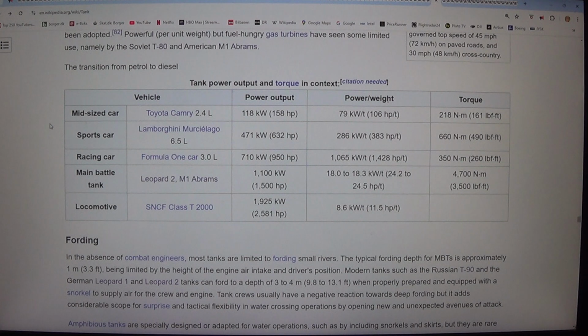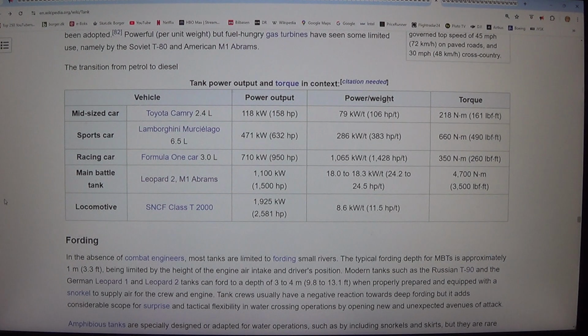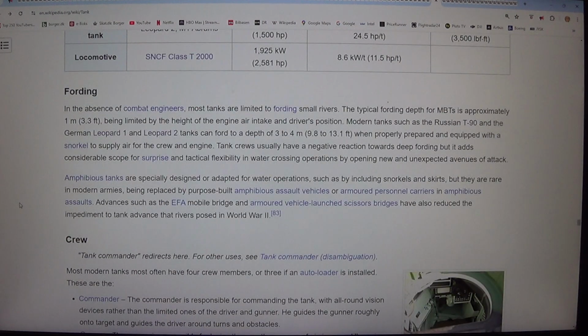Racing car Formula 1 car 3.0 L 710 kilowatts, 950 HP, 1065 kilowatt forward/T, 1428 HP forward/T, 350 Nm, 260 lb-ft. Main battle tank Leopard 2, M1 Abrams 1100 kilowatts, 1500 HP, 18.0 to 18.3 kilowatt forward/T, 24.2 to 24.5 HP forward/T, 4700 Nm, 3500 lb-ft. Locomotive SNCF Class T 2000 1925 kilowatts, 2581 HP, 8.6 kilowatt forward/T, 11.5 HP forward/T.